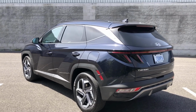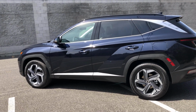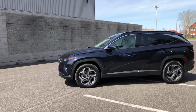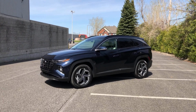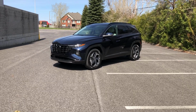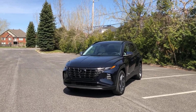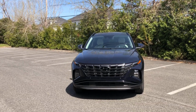$41,499. I can tell you right now, if you can do without the 10.25-inch touchscreen display, the remote smart parking, and the blind view monitor, which is very annoying, you're better off saving the money and just getting a luxury hybrid. The luxury hybrid does have the 10.25-inch digital IP, Bose audio, cooled seats, so you're really not missing out on anything. And if you just want a regular essential base model, you get an 8-inch touchscreen display, wireless Android Auto and Apple CarPlay, and a bunch of other stuff.